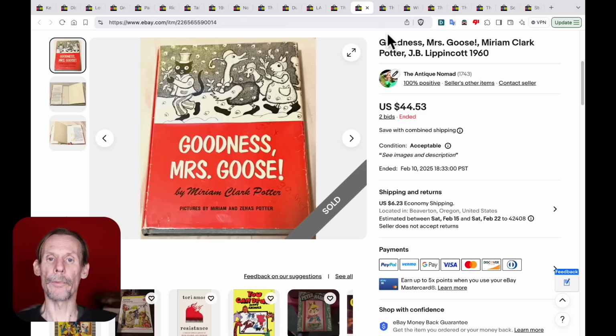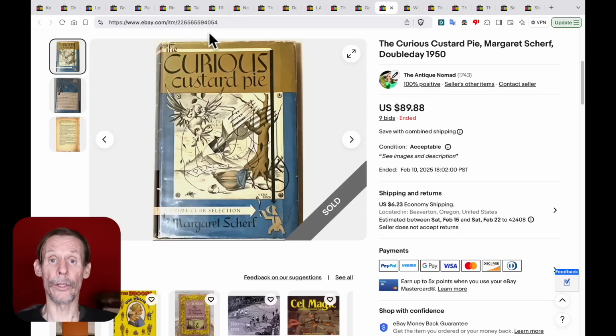A very cute book. Miriam and Zenas Potter did all of the illustrations, and she did all of the writing. There's an entire wing of the University of Minnesota dedicated to children's books in their library, and it is named after her because she was an alum.